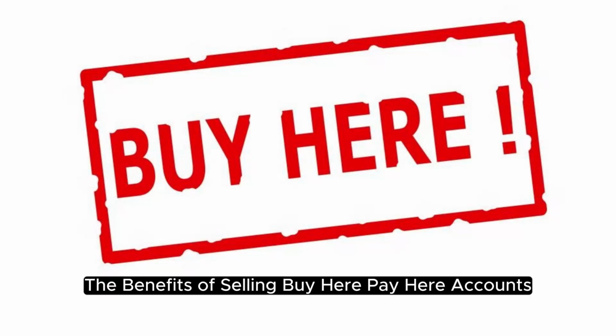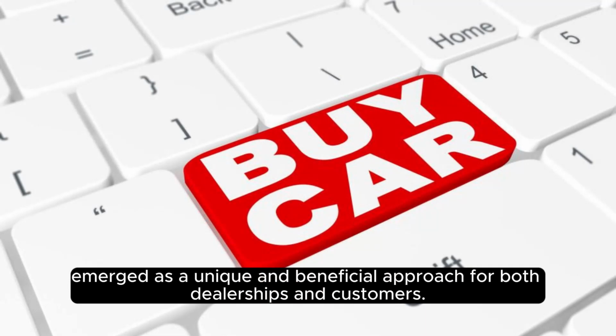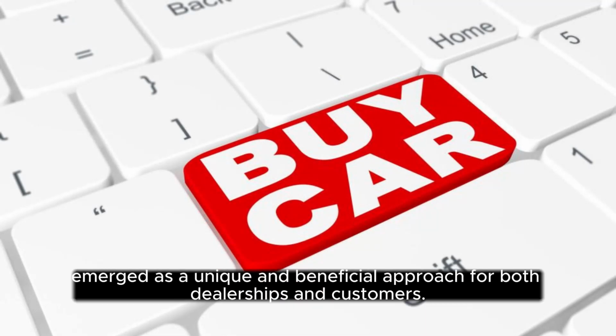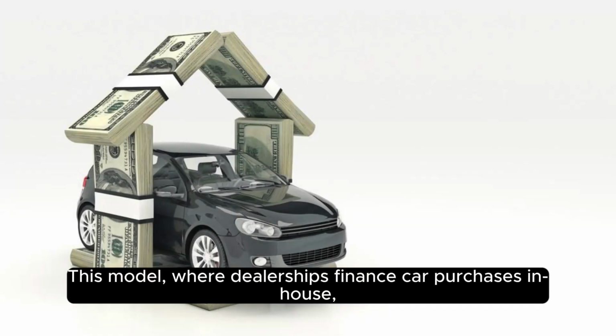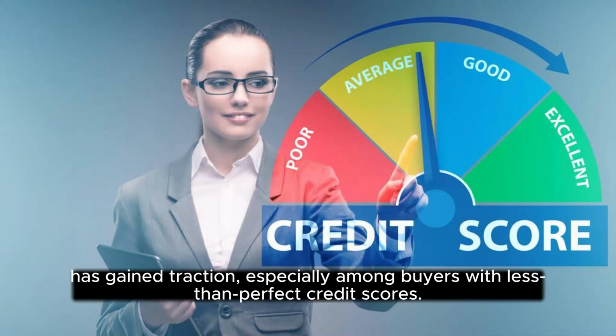The benefits of selling buy here, pay here accounts. In the world of automotive sales, the buy here, pay here (BHPH) model has emerged as a unique and beneficial approach for both dealerships and customers. This model, where dealerships finance car purchases in-house, has gained traction, especially among buyers with less than perfect credit scores.